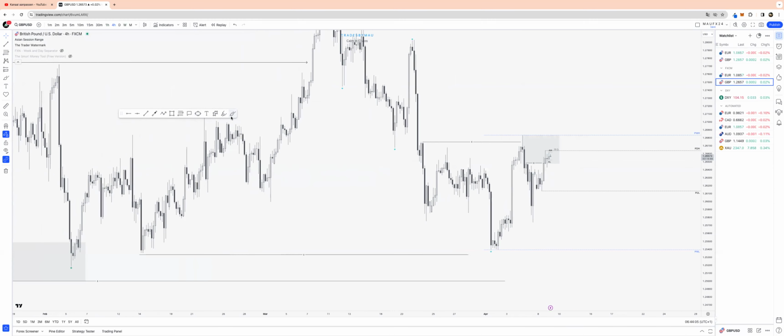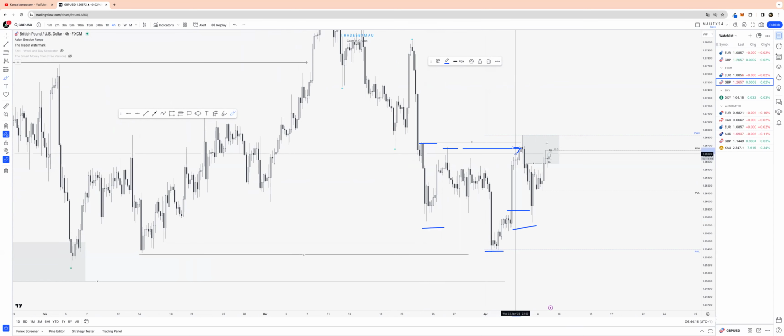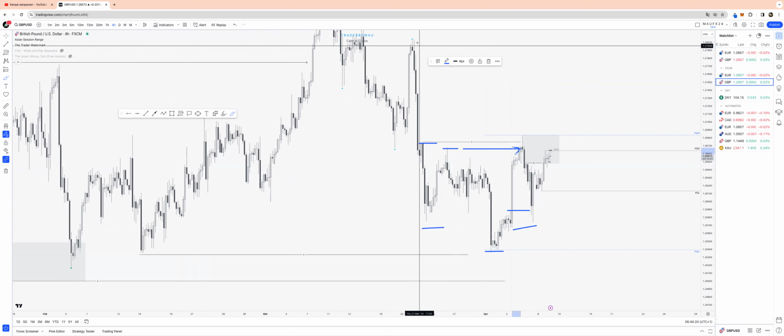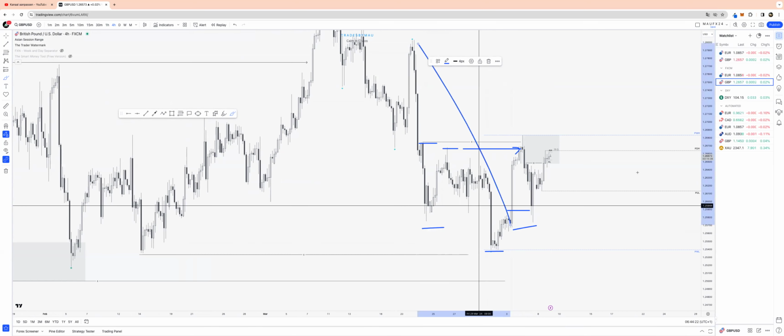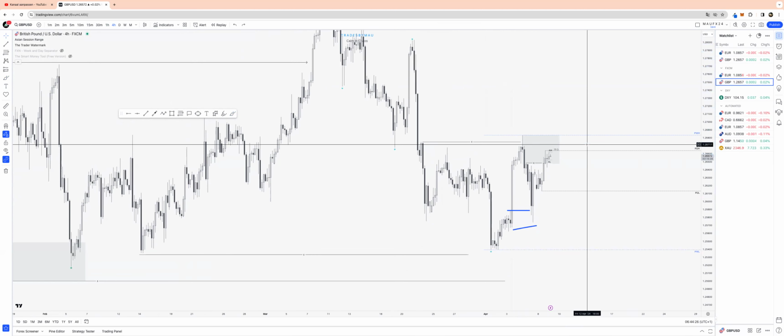I know that we reacted from this area, and essentially it's just a high, a lower high, a lower low, followed by a bullish break, and then return to discount. But I can't ignore that we have this leg, and that's the leg I'm following currently. And that seems for me to be the highest probability setup.